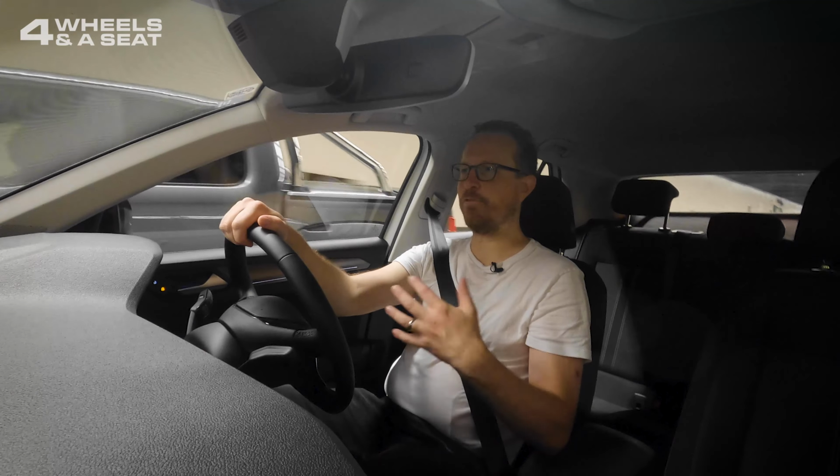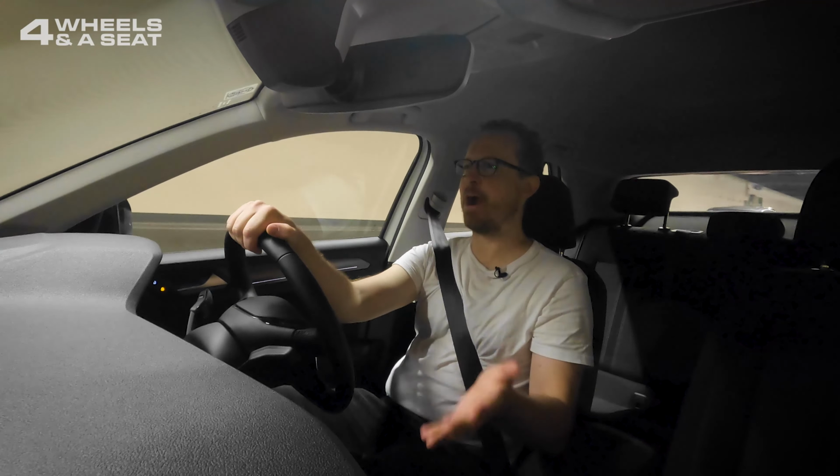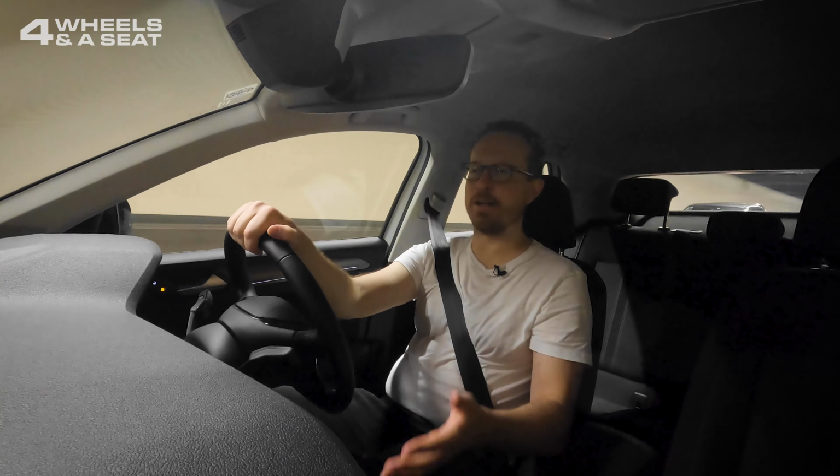The T-Roc actually feels a little bit bigger than it is. It's driving alongside an Amarok here through the tunnel. You realise that, yeah, this is quite a small SUV. But I think part of the reason for that is that it's actually comparatively wide. It's about the same size as a Golf.